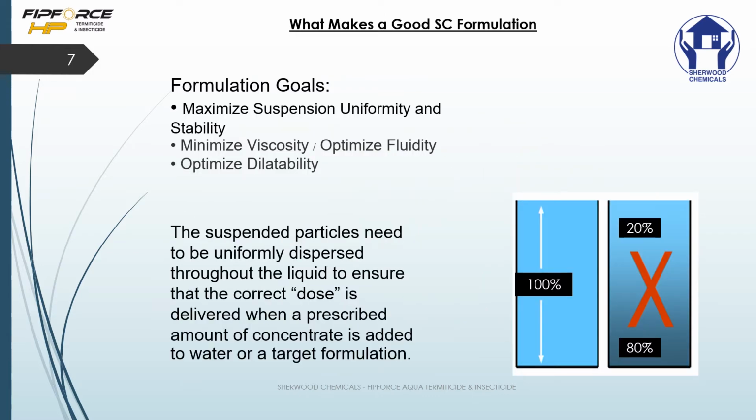What makes a good SC formulation? The formulator's goals are to maximize the suspension uniformity and stability, minimize the viscosity, optimize the fluidity, and optimize the dilutability. Meaning, when you come to open a bottle, you want to be able to pour it out easily. You want it to bloom in the water content of your tank, and you want it to mix easily.